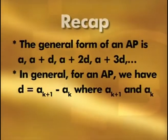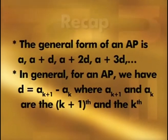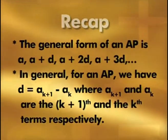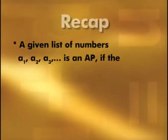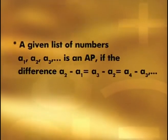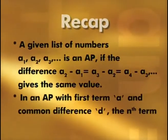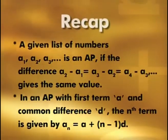Before we take a break, let's recapitulate the main points of today's session. The general form of an AP is A, A plus D, A plus 2D, A plus 3D and so on. In general, for an AP, we have D is equal to A(K plus 1) minus AK, where A(K plus 1) and AK are the (K plus 1)th and the kth terms respectively. A given list of numbers A1, A2, A3 and so on is an AP if the difference A2 minus A1 is equal to A3 minus A2 is equal to A4 minus A3 and so on gives the same value. In an AP with first term A and common difference D, the nth term is given by AN is equal to A plus (N minus 1) into D.